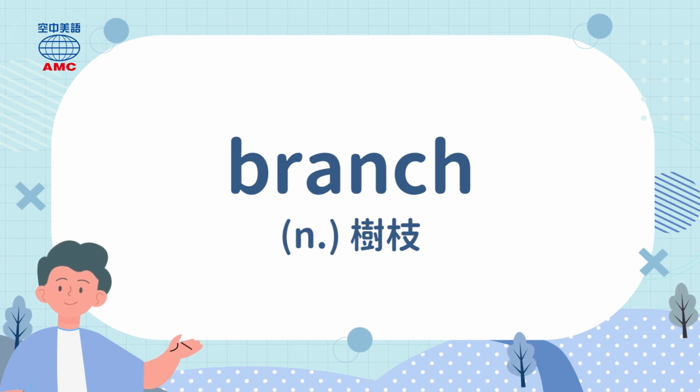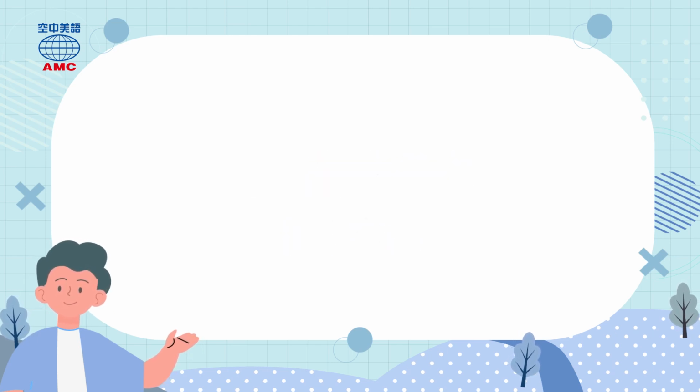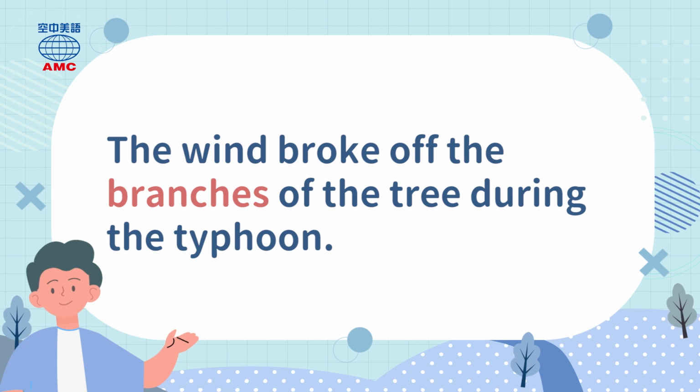Branch. The wind broke off the branches of the tree during the typhoon.